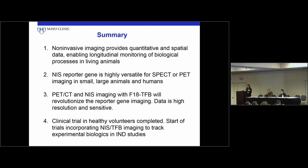So in summary, I hope I have convinced you that non-invasive imaging should be adopted in our studies as we develop our virus, cells and drugs. It allows you to quantitatively measure the change over time as well as give you spatial data, and allows you to do longitudinal imaging. And it is very important to practice and incorporate the 3 R's in our animal research, especially when we go into large animals. The 3 R's, to remind each other, are refine, replace, and reduce.